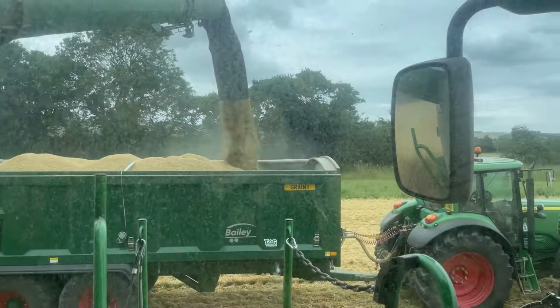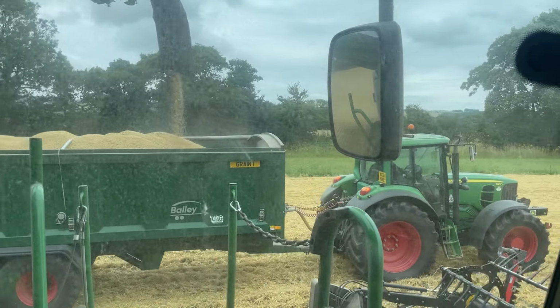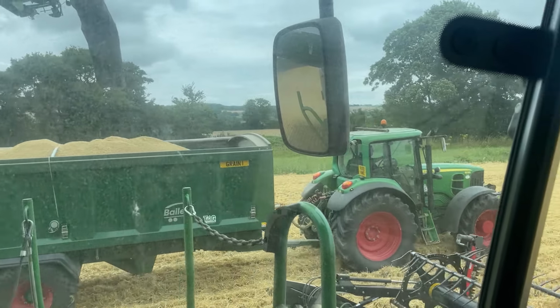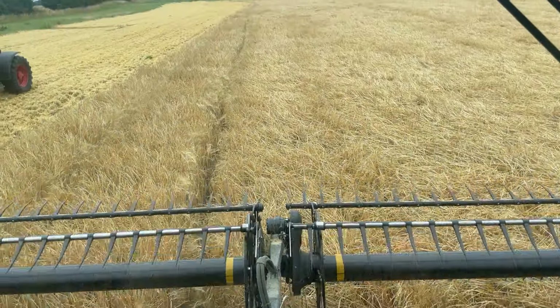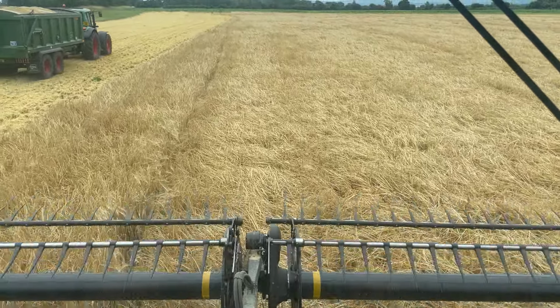Again, just a tank full there into the trailer just to finish it off. That will send him on his way. This is just the last bit of craft malting barley that we have. We needed a bit of seed just to finish off drilling last year. The rest of it was the hybrid Sensation feed barley.